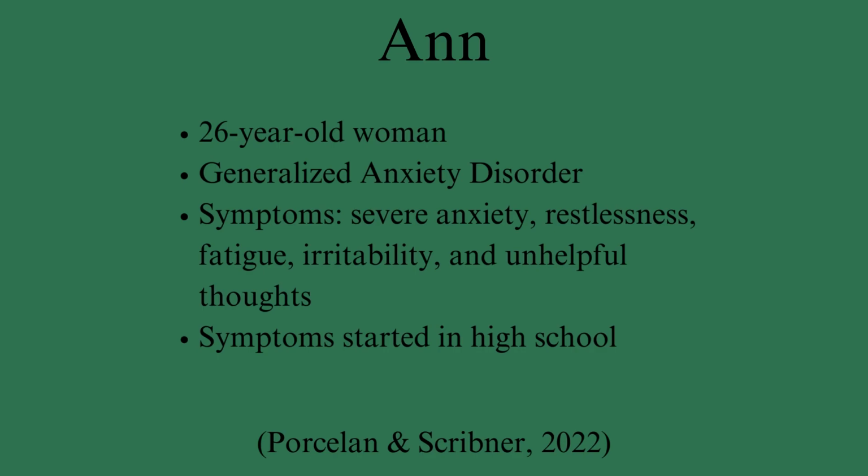For confidentiality purposes, the client in this case was named Patient C. I've decided to call her Anne. Anne was a 26-year-old woman with a past psychiatric history of generalized anxiety disorder who presented with severe anxiety, restlessness, fatigue, irritability, and thoughts of getting stuck. Anne reported that these symptoms started in high school and progressively worsened over the last 6 months.